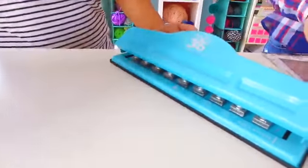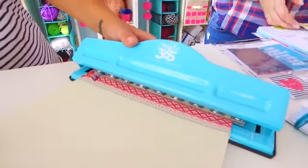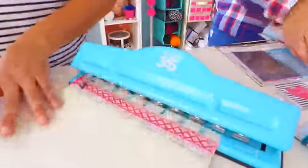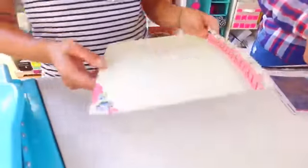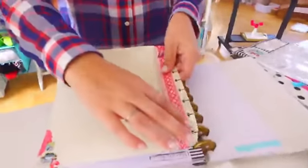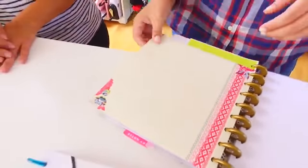So you can take any piece of paper. Let's say you just want to add another sheet for notes or something. You just line it up, punch, and there you have it. And now it fits perfectly. Then we can just slide it right into our planner. Yep. So you can do that with anything.